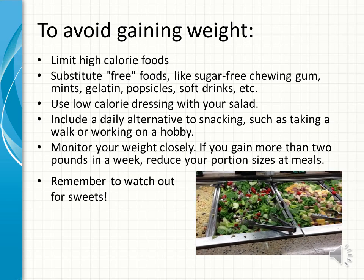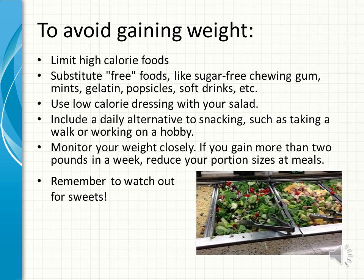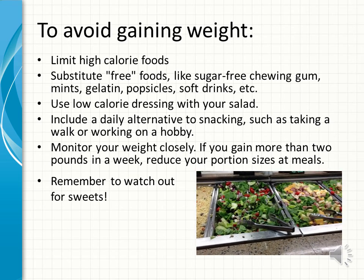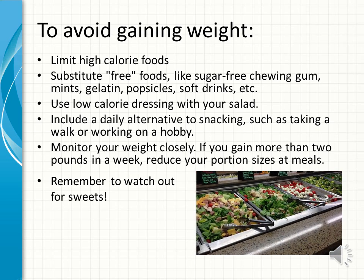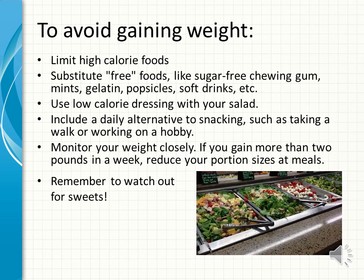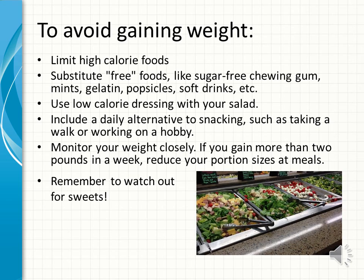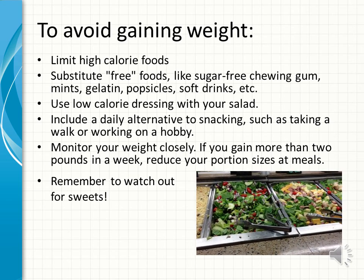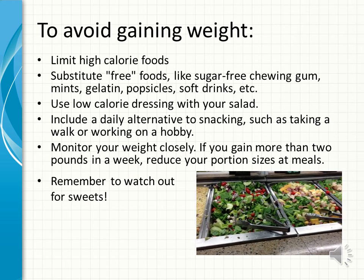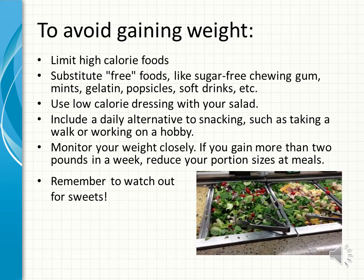Follow these suggestions to avoid gaining too much weight. Limit high-calorie foods. Substitute free foods like sugar-free chewing gum, mints, gelatin, popsicles, soft drinks. Use low-calorie dressing with your salad. Include a daily alternative to snacking, such as taking a walk or working on a hobby. Monitor your weight closely. If you gain more than 2 pounds in a week, reduce your portion sizes at meals. Remember to watch out for sweets.